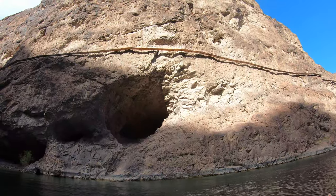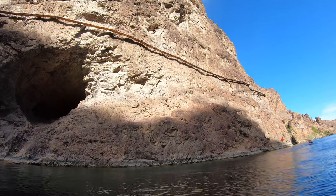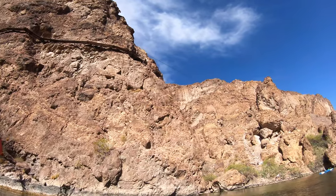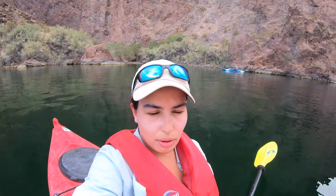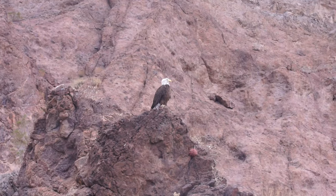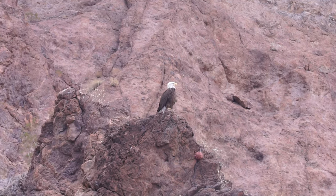That's the old catwalk and cable cars. You see the trail going on the side? That's where we stopped. We're getting very close to 6 p.m. That is the time that they are picking us from Willow Beach Marina. But on our way, and actually that's where we are right now, Alex behind me just saw a bald eagle. That was, I feel like, the cherry on top of the whole adventure today.